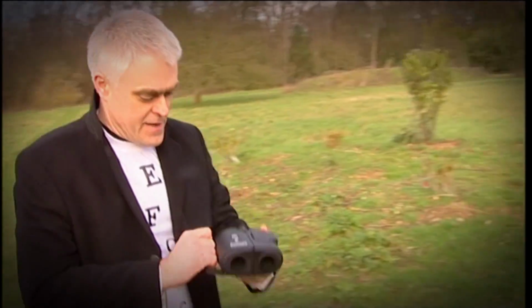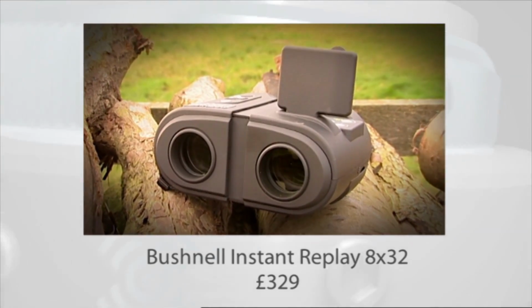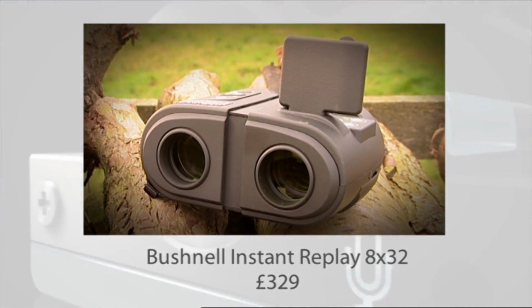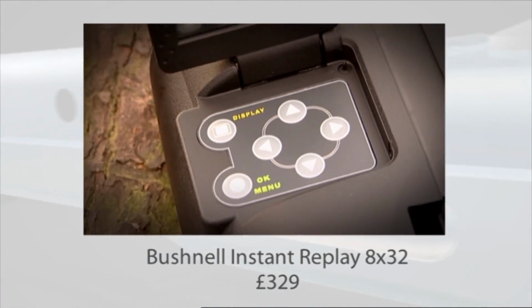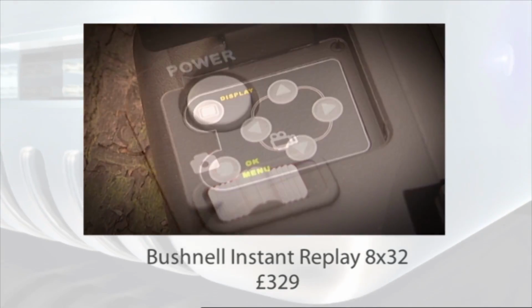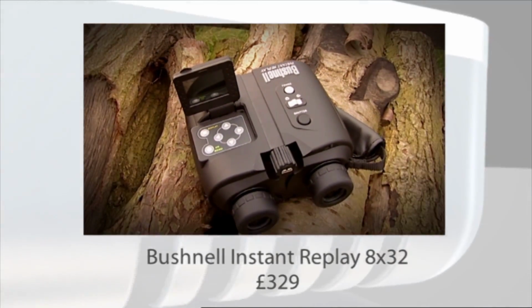Right, now the third pair we're looking at is these. They're called Bushnell Instant Replays. Take a look through there. The Bushnells take 3.2 megapixel stills. With expandable flash memory, you can snap away to your heart's content. They can also record a 30-second continuous video loop, so you can replay anything remarkable right after you've seen it.